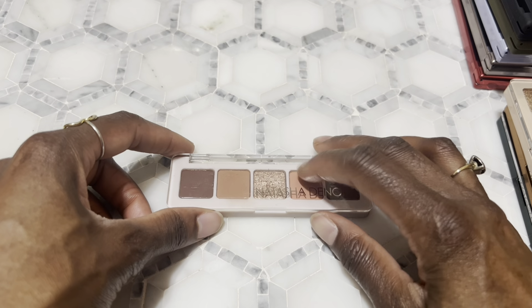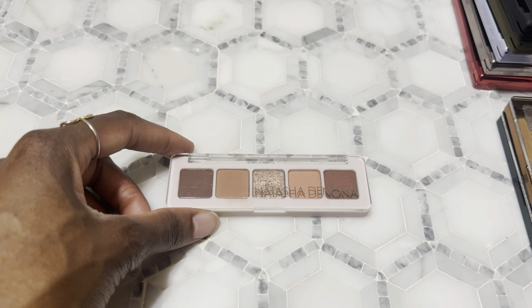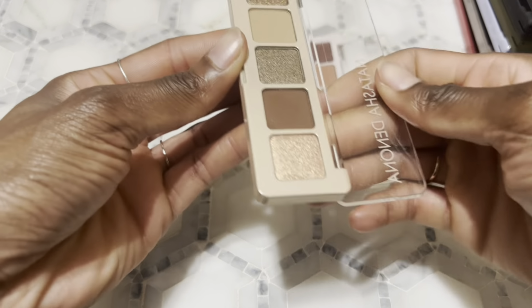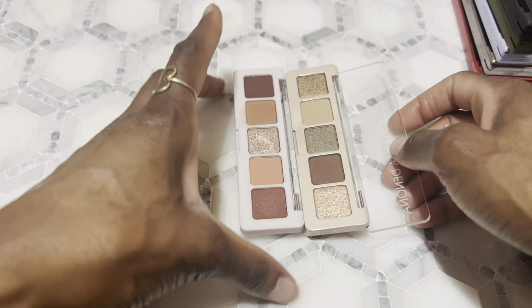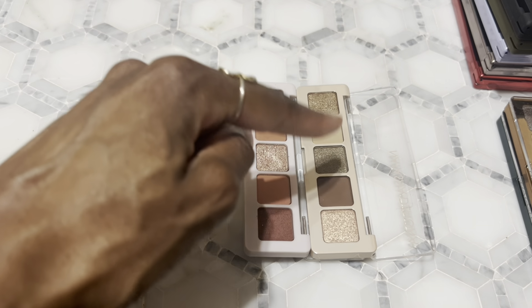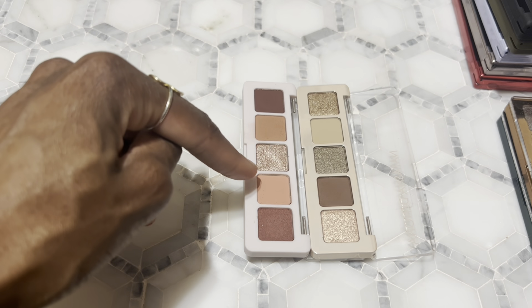This is the BB palette, and I used this in combination with the Mini Glam palette here sometime this week. So what I did was I just took all the corals out of this palette, or did I just use this one by itself? I think I might have used this one by itself. I'm not 100% sure though. I feel like I added this one to it, but don't quote me. I know I put this shade on the lid.